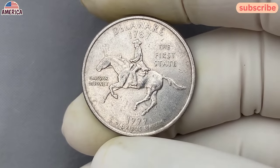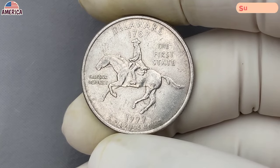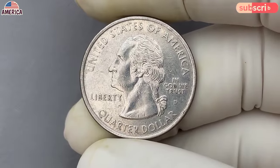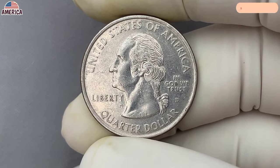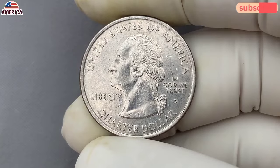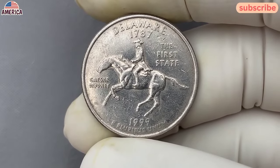If you have a Delaware Quarter from 1999 tucked away somewhere, I highly recommend you take a closer look. Examine it under good lighting or with a magnifier to see if it carries any doubling, off-center strikes, or die cracks. These details, though sometimes subtle, could transform your ordinary quarter into a spectacular collectible.